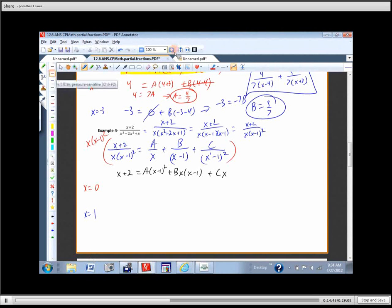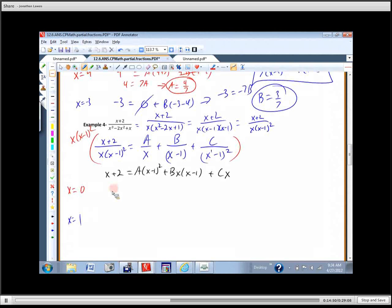So when I plug in a 0, I get, now again, is it okay if I skip a little bit of the writing and then just do the arithmetic mentally? What do I get on this side when I plug in a 0? I get a 2. Let's take a look at this. If I plug in a 0, this is 0 minus 1. That's negative 1. Square that, what do I get? I get a 1. So this is just 1 times A, or just A.